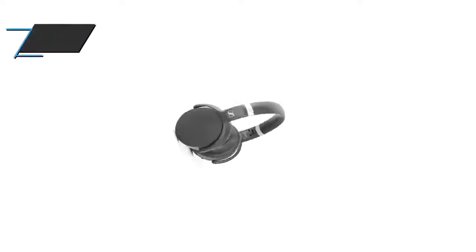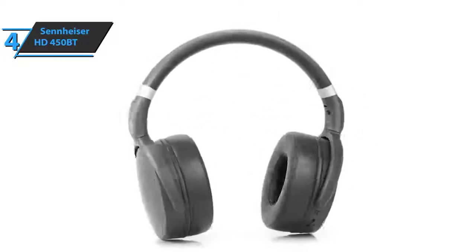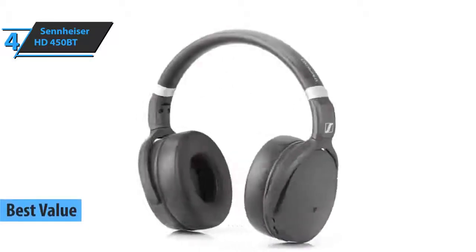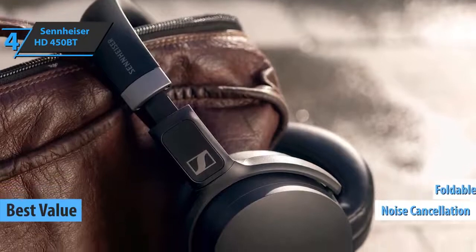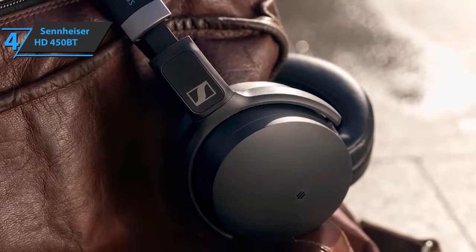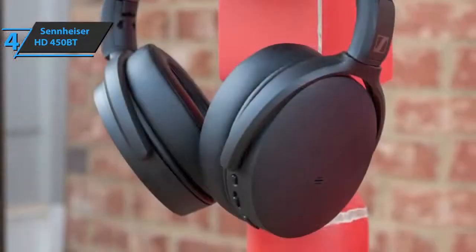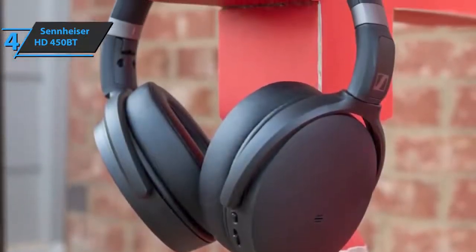If you're looking for headphones that offer the top bang for the buck, we say look no further than the Sennheiser HD450BT, the best value option available on the 2022 market. With a minimalist design and built-in noise cancellation, these fully foldable wireless headphones are aimed directly at the traveling crowd. The Sennheiser HD450BT is designed for listening on the go and can be easily stored in the bag when not in use. Thanks to this design, the headphones take up minimal space in the bag, making them ideal for travel.